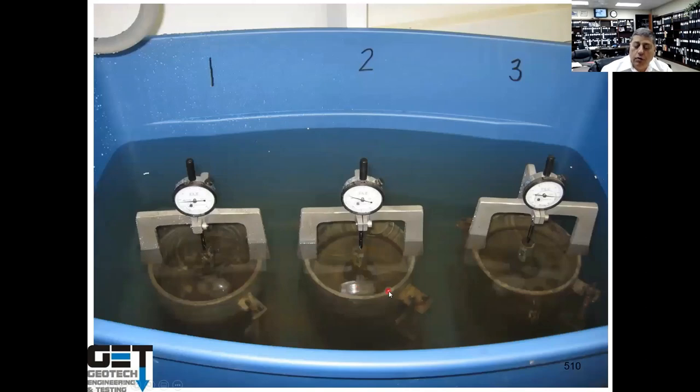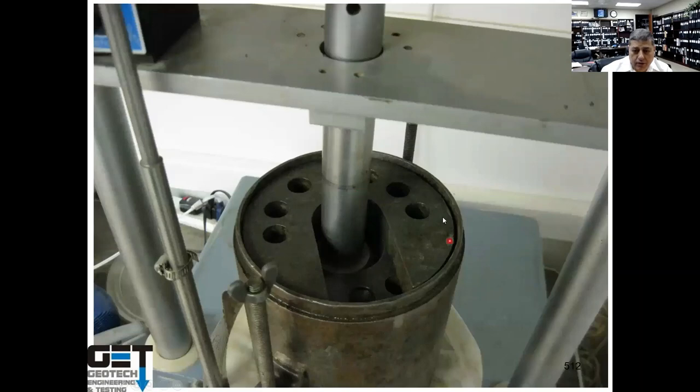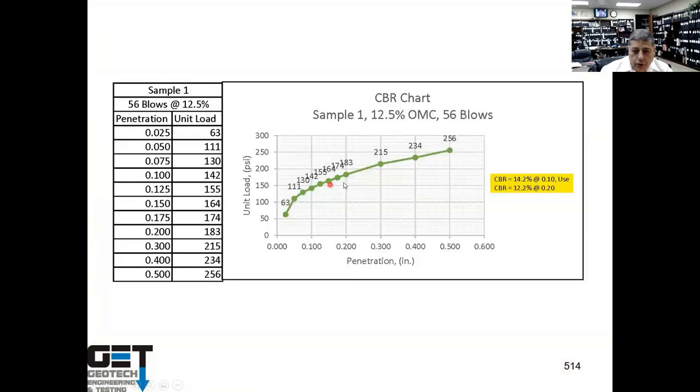You put it in the water to show what the soil does when it gets all saturated, and measure the heave or deflection. And you put the piston in it, start loading it up. This is 1 PSI load on top of it. And you measure the load at 0.1 inch deflection. You develop a curve that looks like this. At 0.1 inch, you have 142 pounds, or a CBR of 14.2, and 12.2 at 0.2 inch. So use 12.2. That's your CBR. Use that for pavement design.